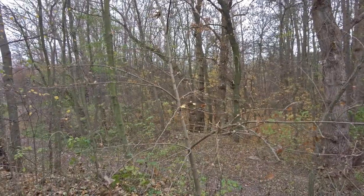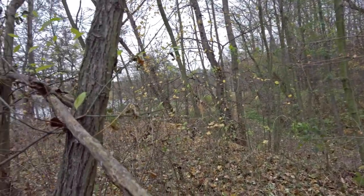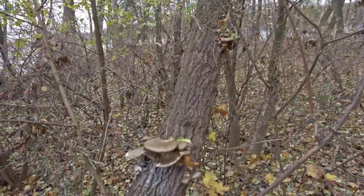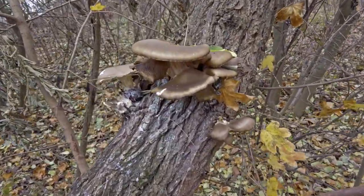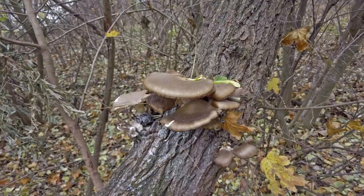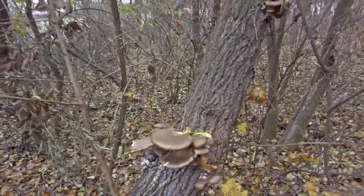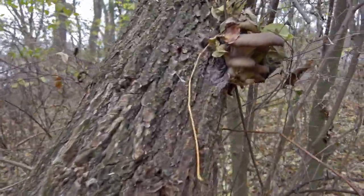We have Saturday, the 20th of November 2021. I'm in a new destination and quite quickly I was able to find some oyster mushrooms. They are quite dry, not in the best condition, but this tree has several clusters on it.